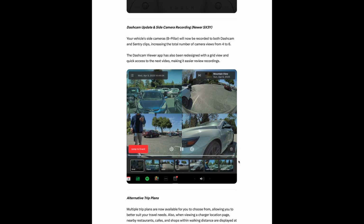The next update is the Dashcam and side camera recording. This will add 2 more cameras for your Dashcam and Sentry clips. So instead of recording from the side view with the fender cameras, it'll also include the recording from the B-pillar cameras on the center of the car, which will be very nice to catch more angles of either recording your driving or if someone does something to your vehicle.